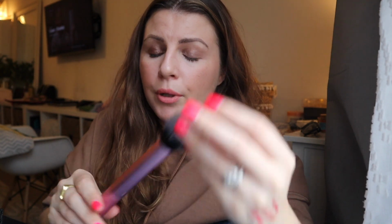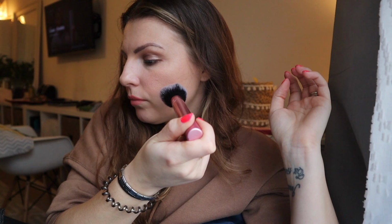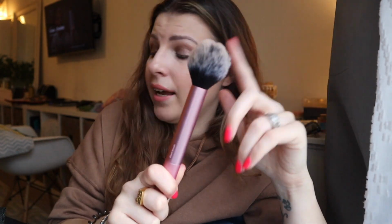And then this is the blush brush, and I use this for my bronzer. I would also use it for blush. I would also use it for powder. This is probably one of my all-time favourite brushes. I have 2 of them for that reason. So that is my makeup.